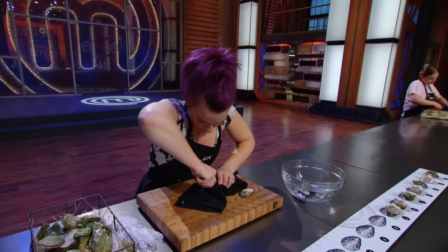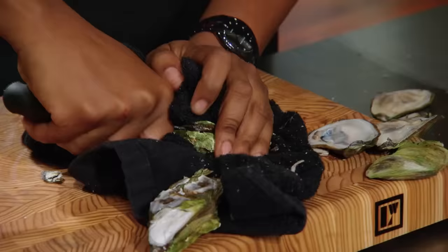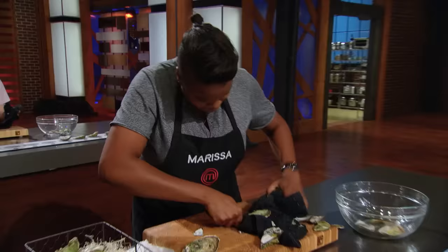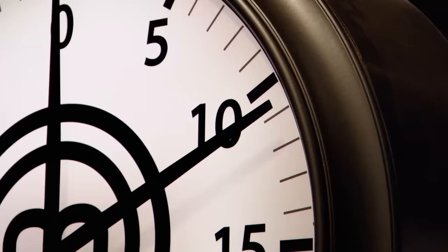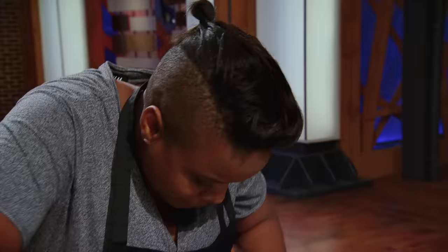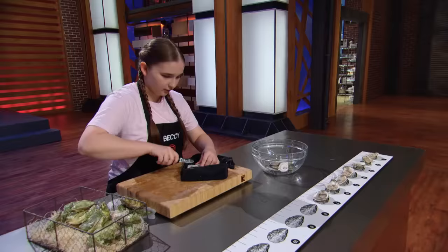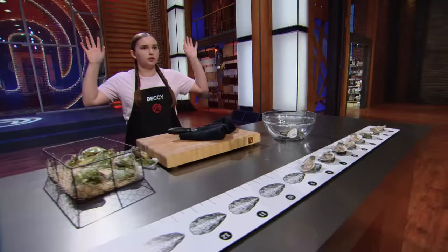He's got this one more. 30 seconds. Come on, 30 seconds. Yes, come on. Keep going. Oh my God, it's crazy! Kagan's actually getting faster with every oyster he opens. 10, 9, 8, 7, push, 6, 5, 4, 3, 2, 1, hands up! The shuckers are down. Wow, very impressive.